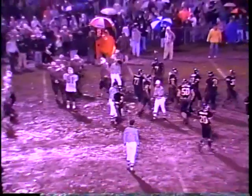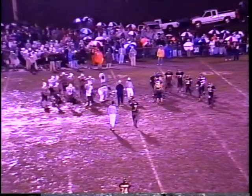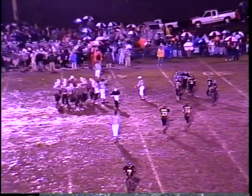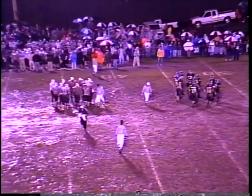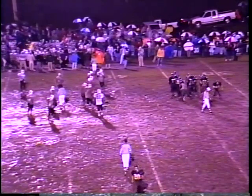It looks like Pikeville's going to start off with their six-man front, and the interesting thing about the halftime was that Hazard went inside to the dry, warm confines of the locker room, and Pikeville stayed outside down here in the end zone, so maybe the Bud Grant theory of once you get dry, you don't come back out and play as good as when you're wet.